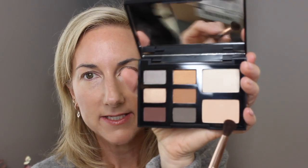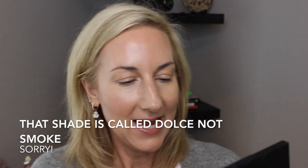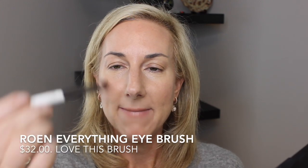And I thought we would just do a day-to-day clean eye using this palette today. So I'm going to start with this warm shade, this is in Alabaster, and I'm just going to place a little bit of that all over my lid here. I'm going to take this one over here in the shade Smoke, and it is the perfect crease color. I'm using my ROEN eyeshadow blending brush, and I'm just going to go right here. And as you can see, it has some really nice pigment. Don't worry, we will blend everything out.